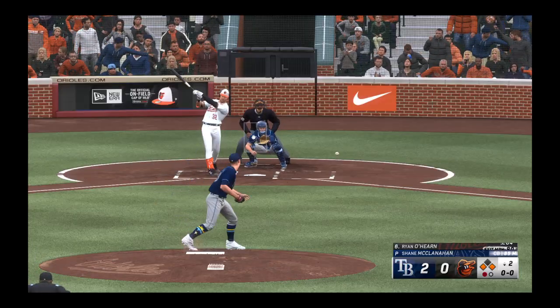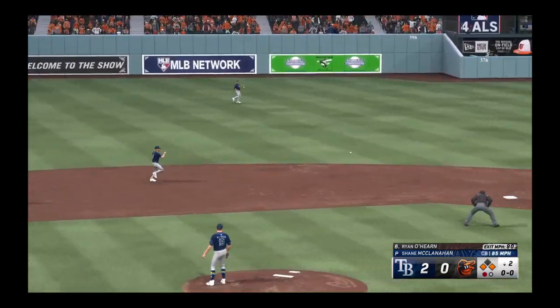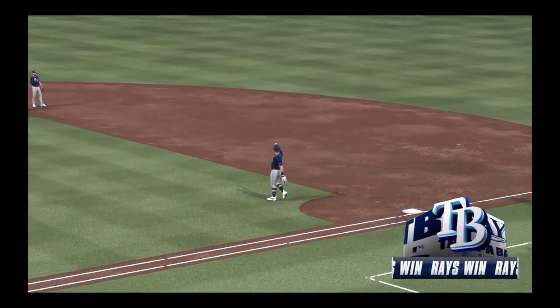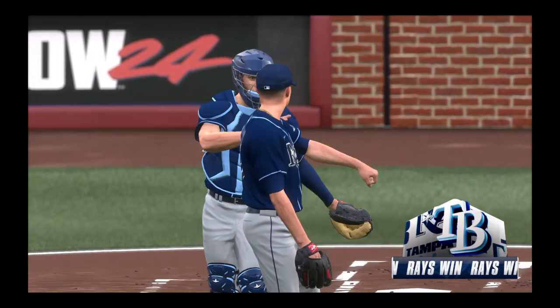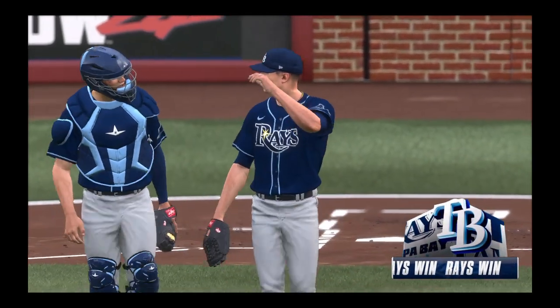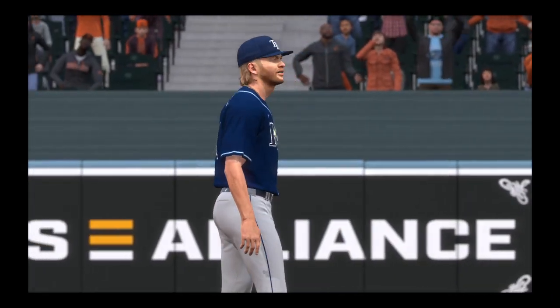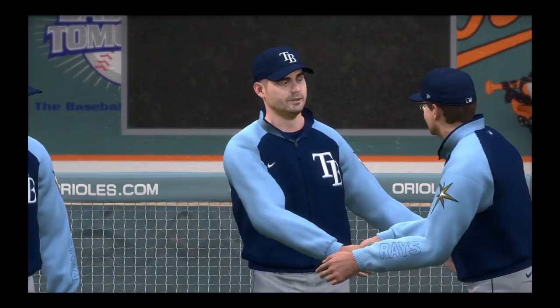Ryan O'Hearn comes up to hit. Rolled to short, possible 2-ball. Off-balance feed, there's 1. Got him, double play, just when they needed it most. What a finish. Way to make a pitch right there. Get that ball on the ground. Defense picking them up. Huge double play to end this ball game. 2-0 your final here in this one.